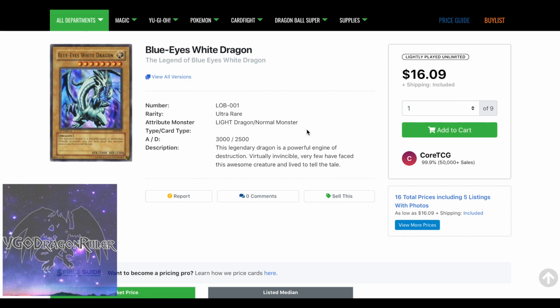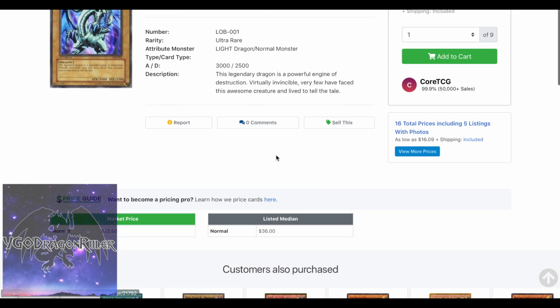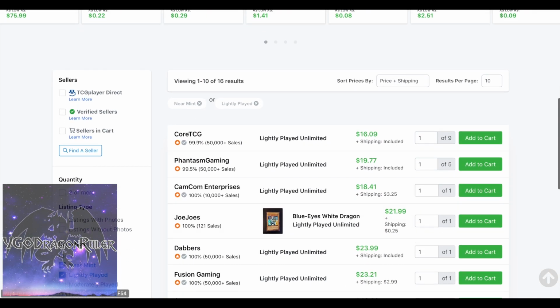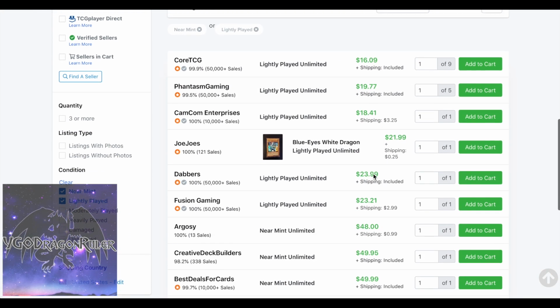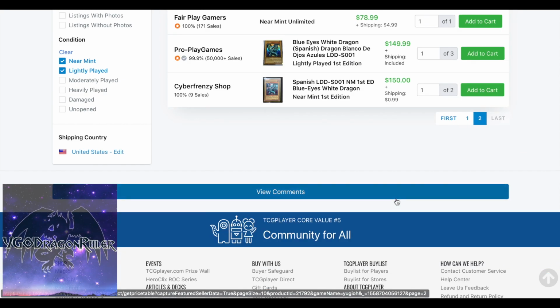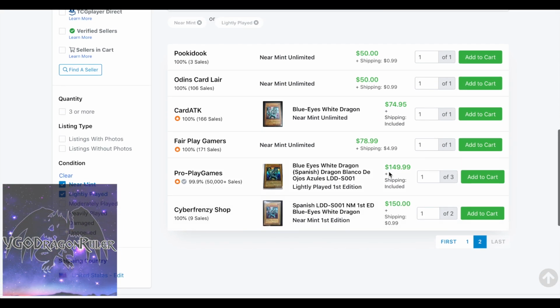LOB, the OG, started it all. Market value $23. We know that's for the unlimited, so not the first ads. You see some here about 16, then it goes to 20, then it quickly creeps on up to about $50. That's $50 after those are gone.